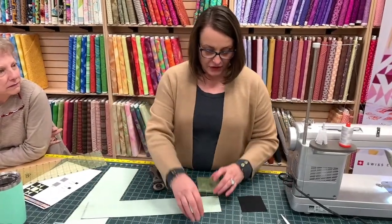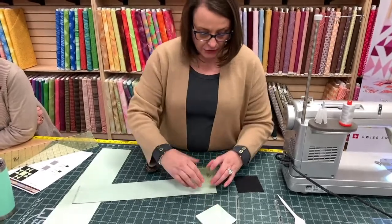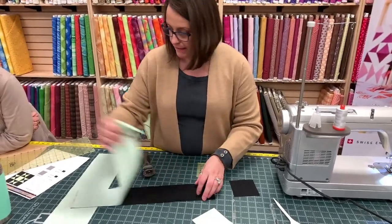Okay. So you need 1 3.5 inch square of the limelight. I am going to pull this off.